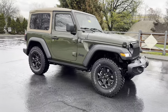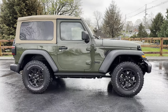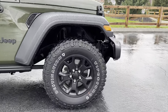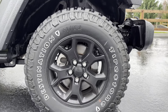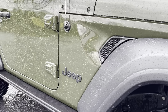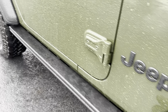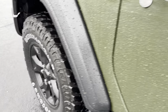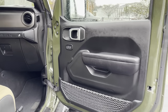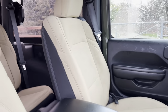Here we have a 2021 Jeep Wrangler Willys. I'm gonna go around this Jeep with you. So on this Jeep, you do have 17-inch wheels with Firestone Destination MT2 tires. You do have the enhanced rock sliders. Jeep does have power windows and locks.